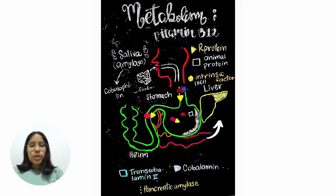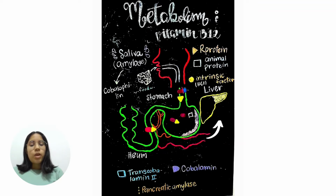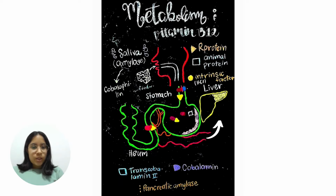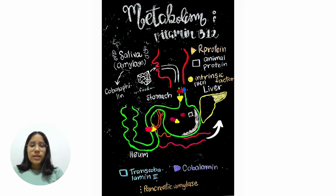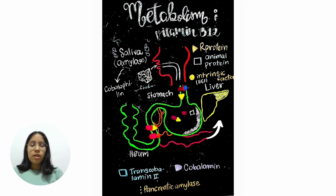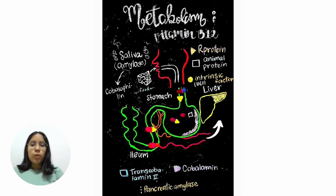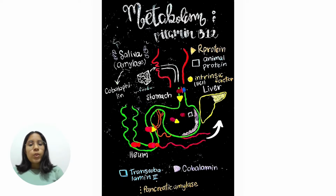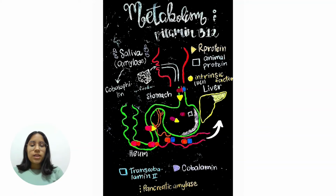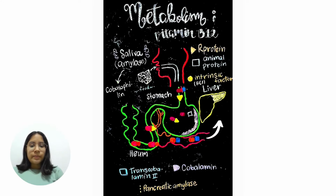Due to the pancreatic proteases, the vitamin B12 R binder complex will separate and allow the vitamin B12 to bind with the intrinsic factor. The vitamin B12 intrinsic factor complex will go through the small intestine until the ileum, where the absorption of vitamin B12 starts. Vitamin B12 will separate from the intrinsic factor and will bind to transcobalamin 2, which came from the liver. This is in charge of moving the molecule to cells that need it. Meanwhile, it will be stored in the liver until it's needed.